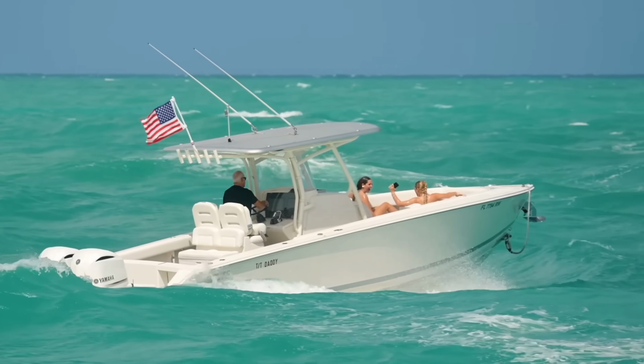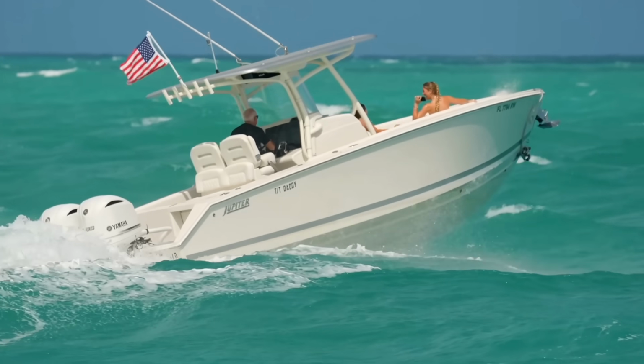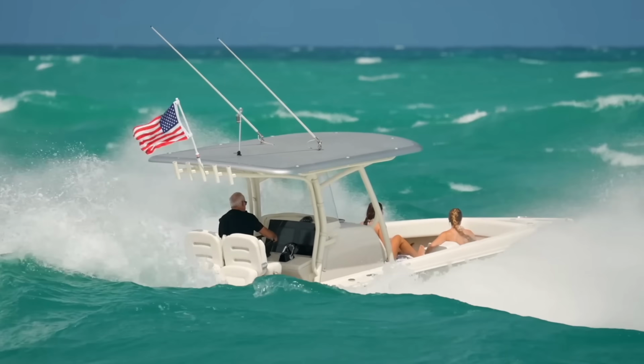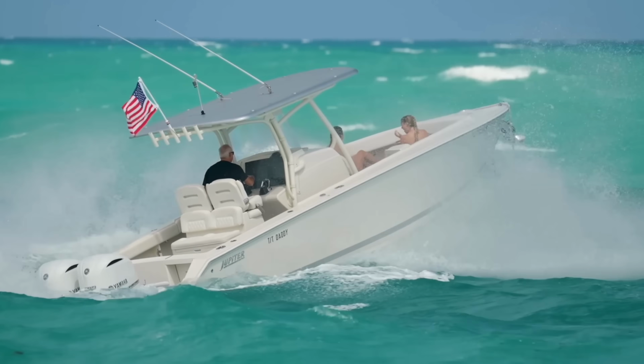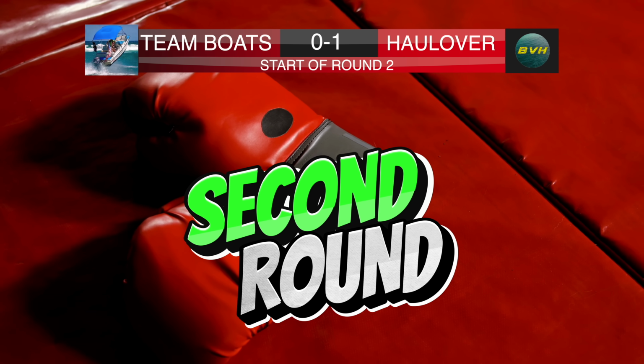And Captain's going to continue to work his way out. The girls are not going to move out of the bow, but Cap's going to have to continue to monitor those throttles as he tries to work his way out to make sure they can make it out safely. This one's a tough one because they don't do anything crazy wrong, but they do take that water over the bow. Girls get splashed in the face. I'm going to give that first round to Haulover Inlet.